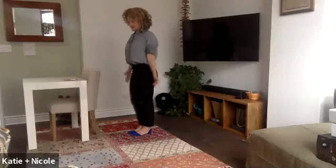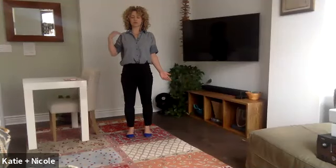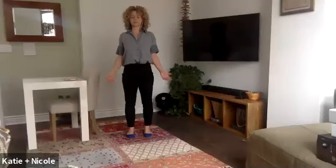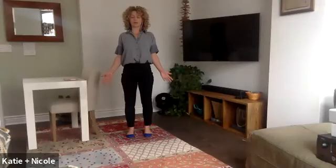Let's come back into mountain pose. Toes point forward, feet are underneath the hips, engage the legs. Open up the palms and close your eyes. And sense your body in space. Okay, remember the ankles, the hips, the shoulders, and the ears. Keep the face relaxed, and let's just do 3 deep, full, mindful breaths here.